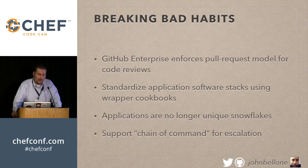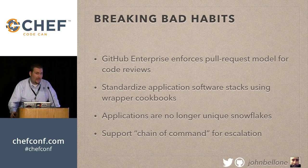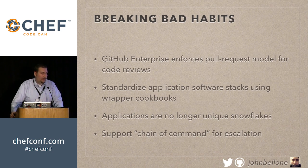So breaking bad habits. We use GitHub Enterprise to enforce the pull request model. All code actually must be signed off by a technical lead or someone that actually owns the project that you're submitting pull requests to. Test failures are going to be visible to every member of the team that owns the project. The problems with virtual machines or in the environments, they need to go away.